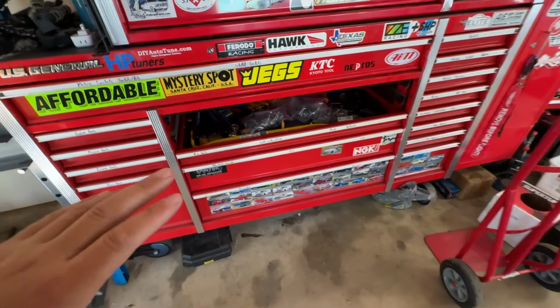Storage-wise, I'm trying to think two ways about things. I would love to have pallet racking, or smaller scale pallet racking if that's a thing, like three-quarter scale, to hold the wheels or set the wheels up as a backdrop or display down the side. I don't want to burn too much space with storage. Ditto for this back wall here. I would just like some additional storage.